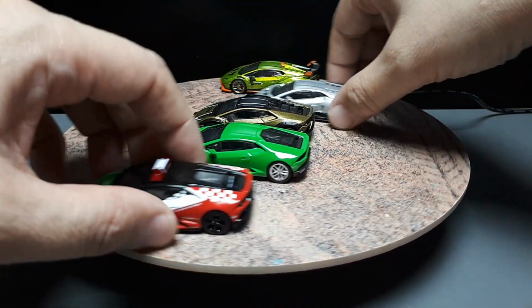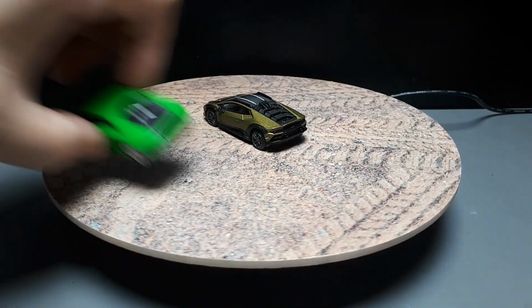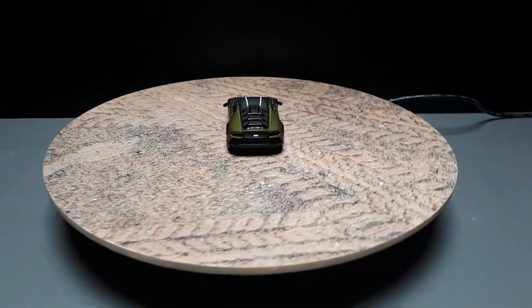Alrighty, let's get these things out of here. I have other Huracans you can look up. I wonder if some people call it Hurricane.